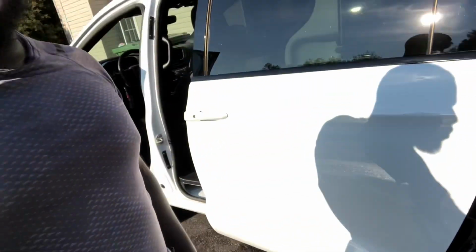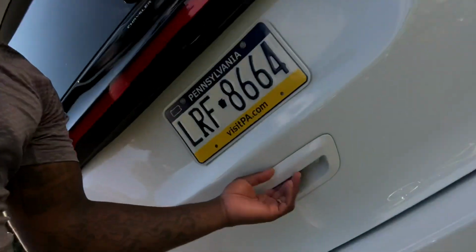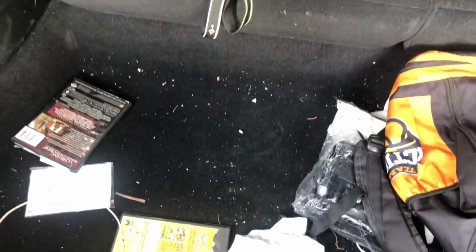Then the automatic closing doors, press the button. That thing just closed. You can press and go. You can leave, you can walk off. It's going to do the rest. Press it. Boom. Just press it. Nice little deep dish. Oh, damn, I forgot the vacuum back here. But I ain't worried about that. Nice little deep dish storage for whatever you need back here.